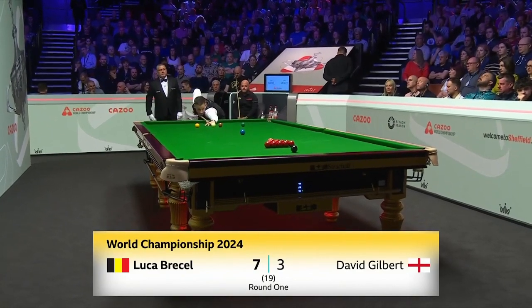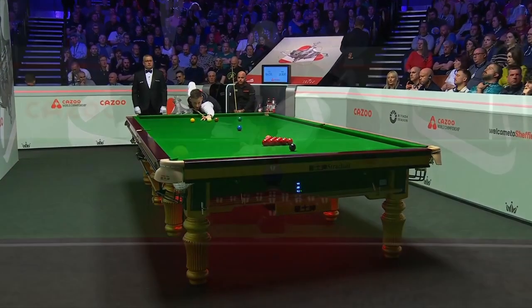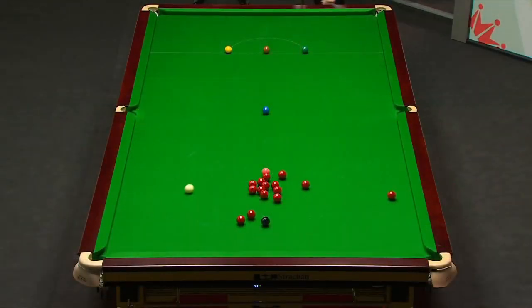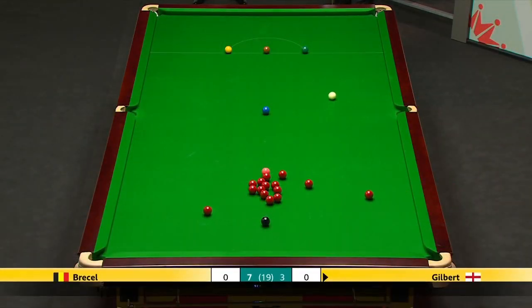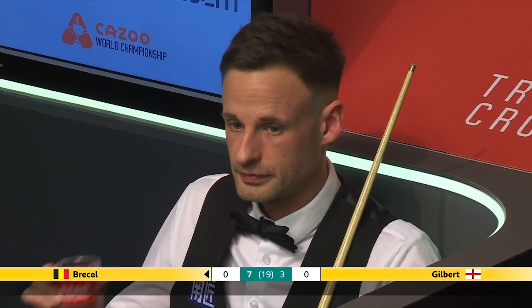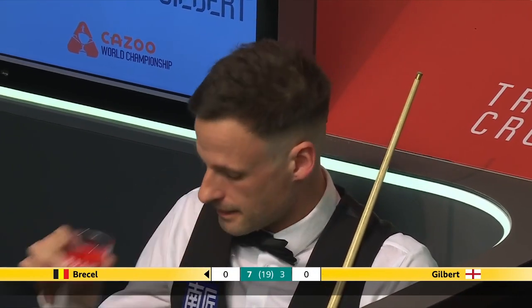The 11th frame. Dave Gilbert to break. Yeah, so the first part of Dave Gilbert's plan this evening has gone wrong. Wanting to make the most of the first, as Stephen said, first couple of frames. So he's really got to dig in now.